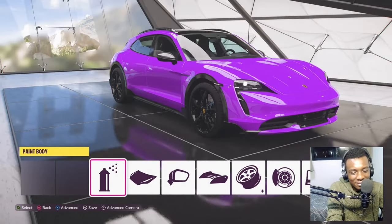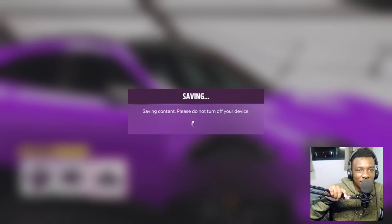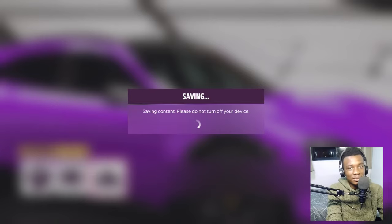Oh, this one doesn't have the same rims as you get on the other Turbo S. I don't like the stock rims of this one. I like the sedan one. This one doesn't look very cool. They look like an Audi RS7's rims.